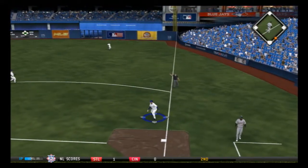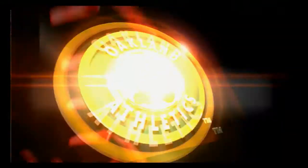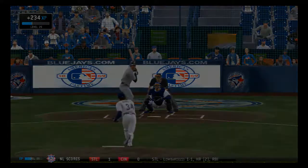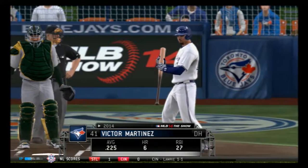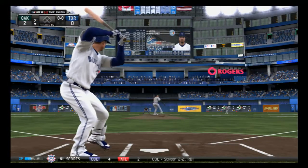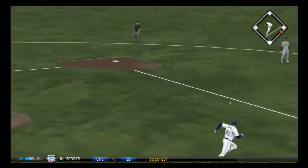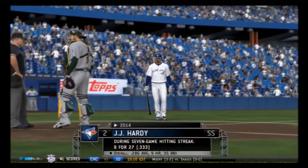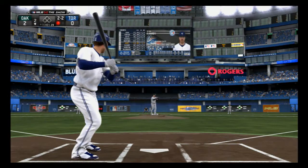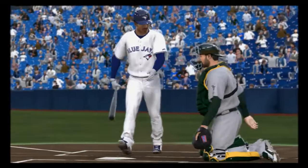Swinging a ball hit on the ground. And Davis will take this one himself to retire the side. Victor Martinez, 2 for 20s to begin the ball game. Good sinker that time as it's pulled on the ground to third. A quick out number 1. J.J. Hardy will stand in for the first time. Swing and a miss on the changeup, and there are 2 gone.